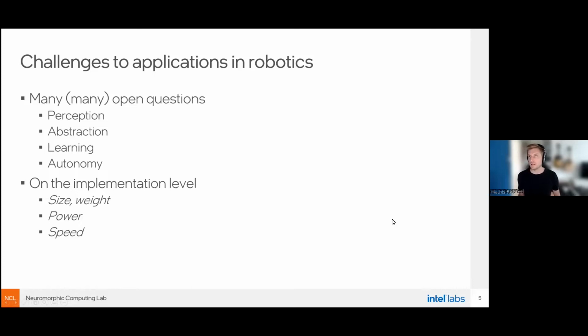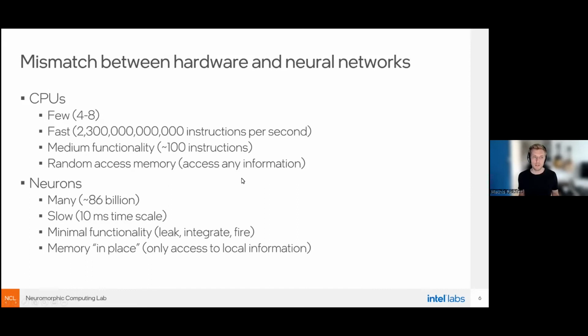And these challenges come in part from a mismatch between the kinds of hardware that we have been using for years, and the kinds of methods that we now want to use. So if you compare CPUs, which are the most common computational unit, with neurons in the brain, you see that they're almost completely opposite. In a computer, you have just a few CPUs, 4 to 8 cores or something like that. Neurons in the brain, you have on average about 86 billion.